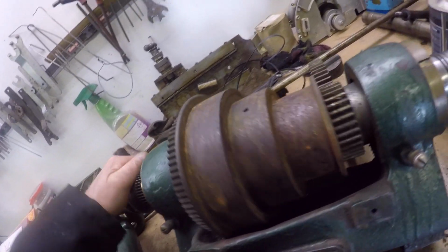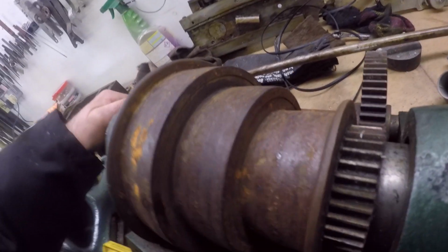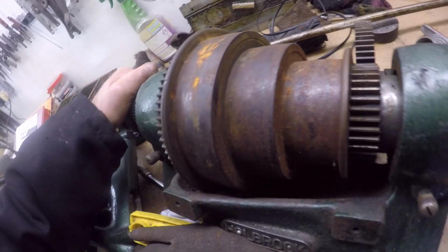We have no missing teeth, we have no even chipped teeth, so very pleased with that. And they do use phosphor bronze like it's going out of fashion.